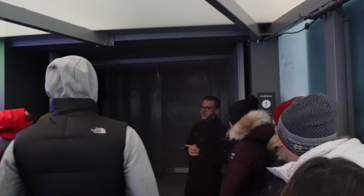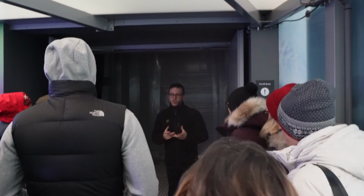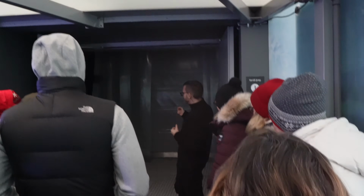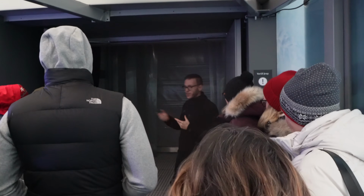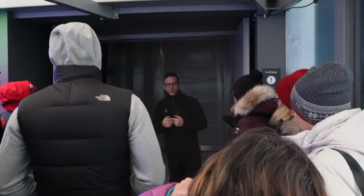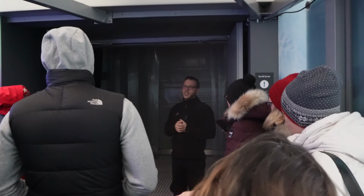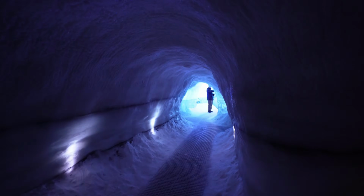very similar to this. Take about 5 minutes to see everything, and it's a self-guided tour. So I'm not gonna come with you basically, and in the end of the cave you will find another door that opens automatically as you approach. After that door, some spiral stairs to do, and you will end up in the second floor where we have a big exhibition about the glacier. Temperature inside.